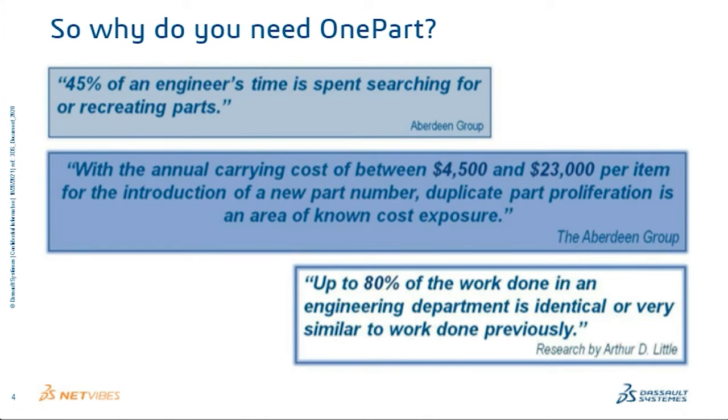One, again, an engineer could feel that he or she could build it faster than they can find it, because maybe they're not able to find a part based upon a naming convention or the information being in a different CAD system. Or two, they don't care about the downstream effects on cost. Their thought is, I've got to get this job done, and I can't spend all my time finding a part.